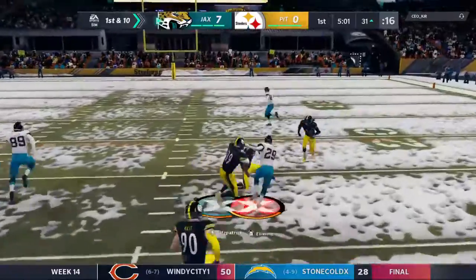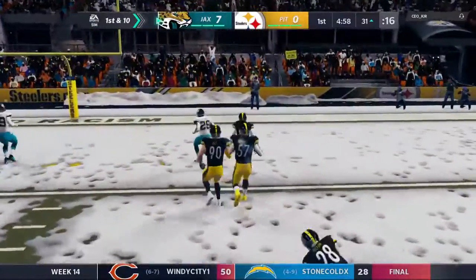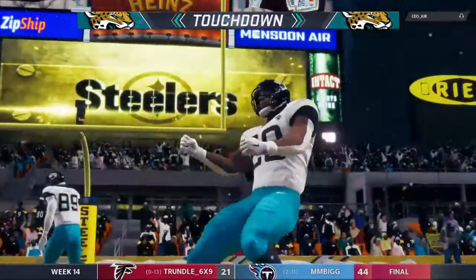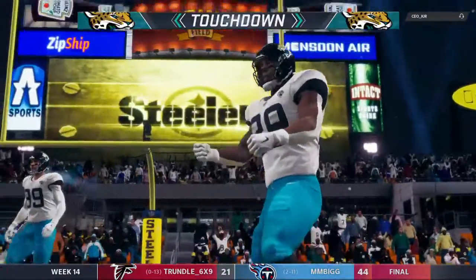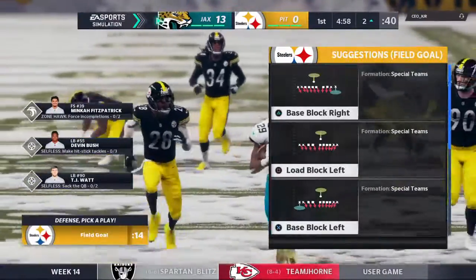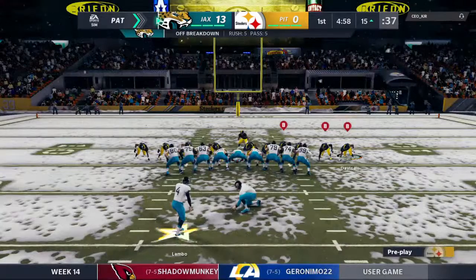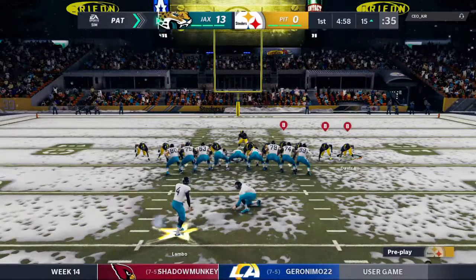Now a handoff here to his running back. He's got a 1st down and much more inside the 20. And he takes it in. Touchdown, Jacksonville. A great play there. Hitting double digits with his 10th touchdown of the season. And the Jaguars add on to their lead.